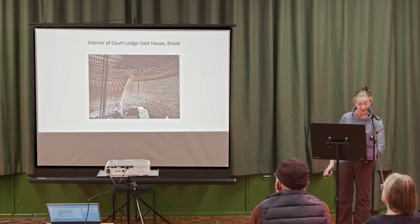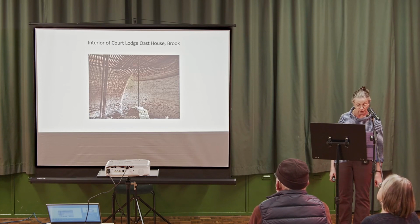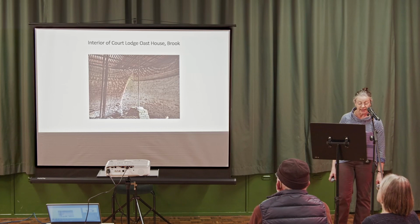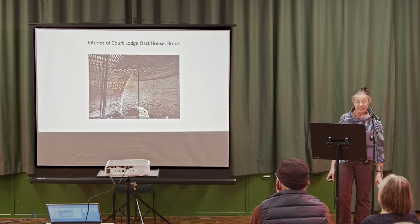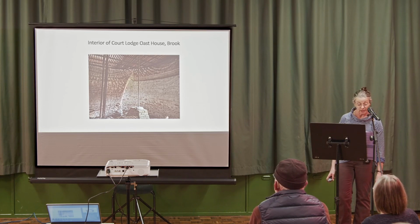And this is the inside of the Court Lodge Oast House in Brook. One of the things that people often ask is why are some oast houses round and why are some of them square? In the early 19th century, it was widely accepted that the introduction of round kilns was the work of John Reed of Horsemonden in the High Weald of Kent. Mr. Reed invented the circular kiln, and he claimed that double the quantity of hops could be dried in it compared to a square kiln of similar dimensions.